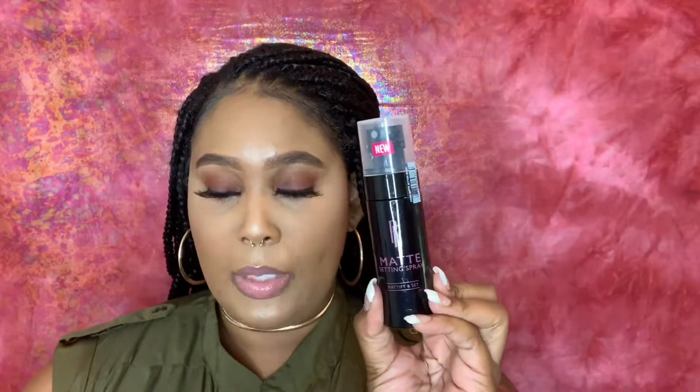Now I'm going to go in with some setting spray. I'm going to use my new Black Radiance matte setting spray, and I'm going to go in with Oldie But a Goodie, which is the cucumber spray by Wet n Wild.